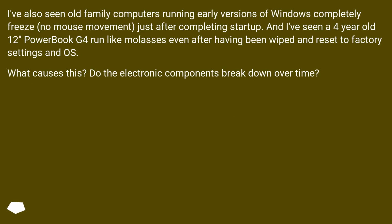I've also seen old family computers running early versions of Windows completely freeze, no mouse movement, just after completing startup. And I've seen a 4-year-old 12-inch PowerBook G4 run like molasses even after having been wiped and reset to factory settings and OS. What causes this? Do the electronic components break down over time?